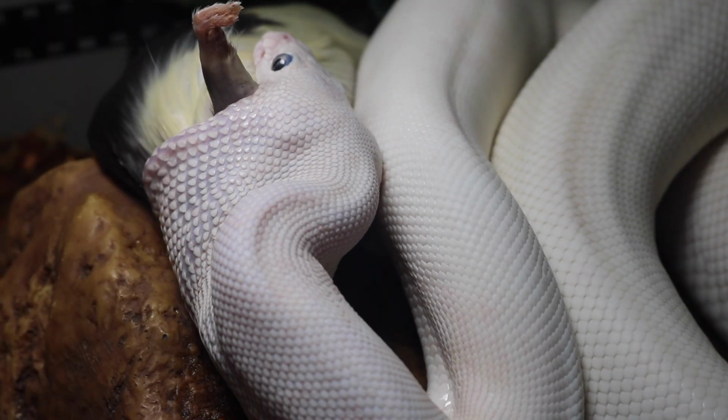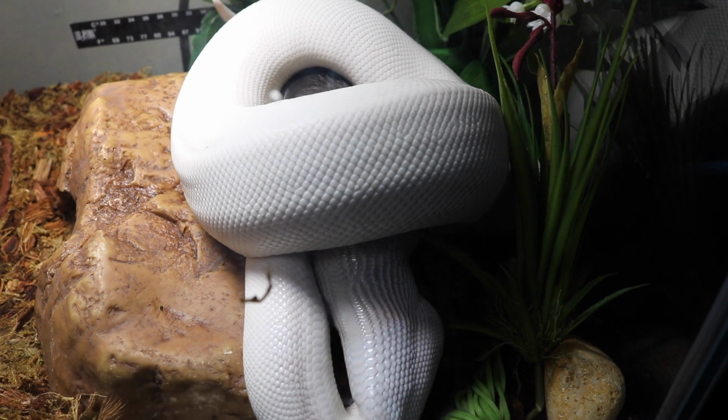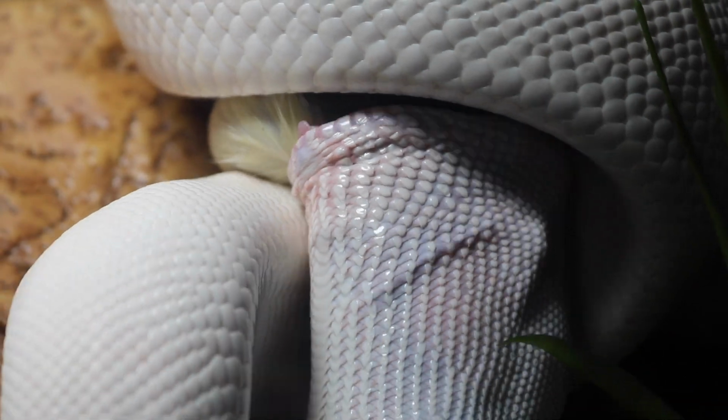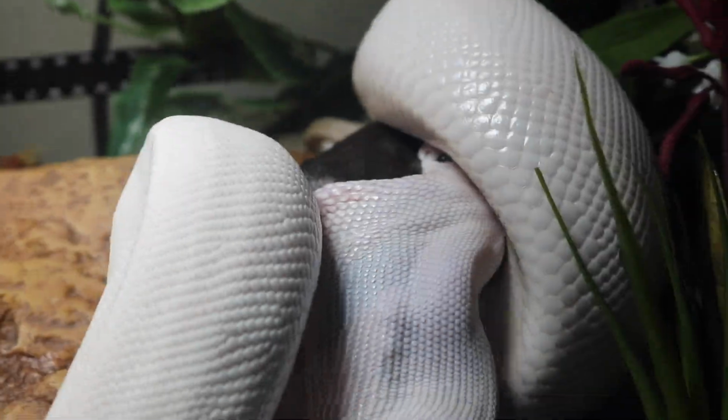So here you can see the muscles in her esophagus doing peristalsis, which is basically them flexing and pushing the food down in a kind of conveyor belt system. So that's why this motion is rhythmic, is her actually using her throat to push the food down.